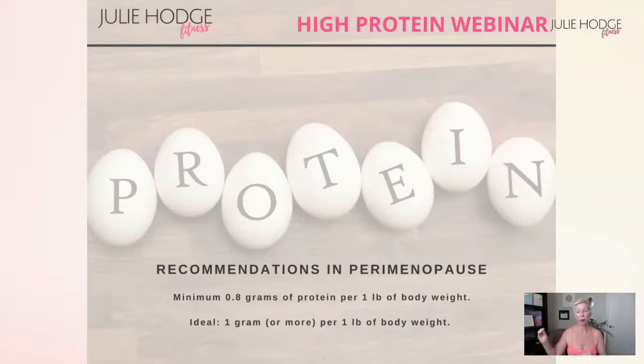Now, the minimum recommendation, and remember, earlier on I mentioned that researchers and health professionals have gone beyond the minimum to talk about optimal. So the minimum is 0.8 grams of protein, complete proteins, full, complete amino acid protein, per 1 pound of body weight.